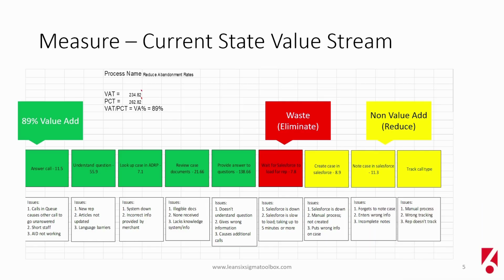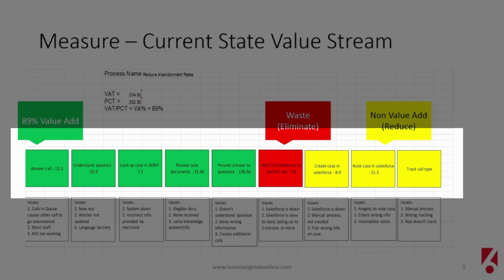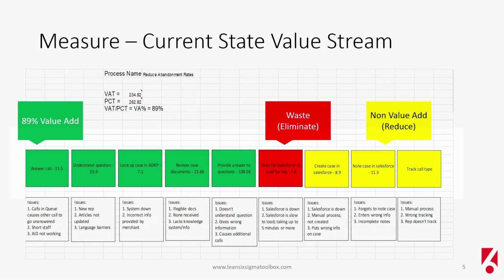This is the value stream map. You'll notice the boxes here representing the different steps of the process. First, we answer the call. Then we understand the customer's question, look up the case in our system, review the case documentation to try to get the right answer, and then provide that answer to the customer and make sure that their concern is resolved. Those are all value-added steps, but we still need to do those as quickly as possible.